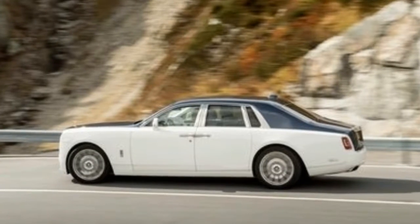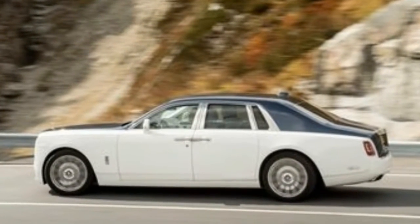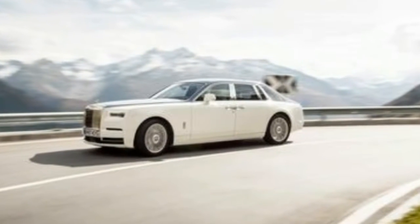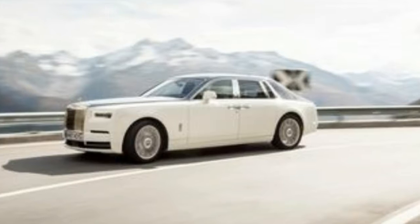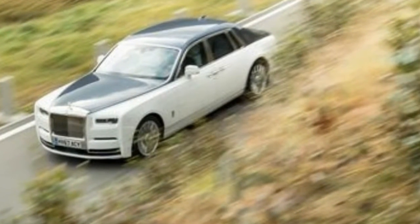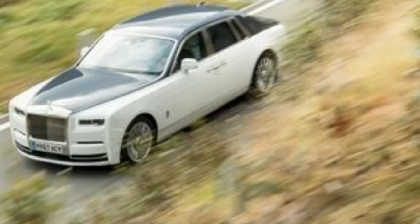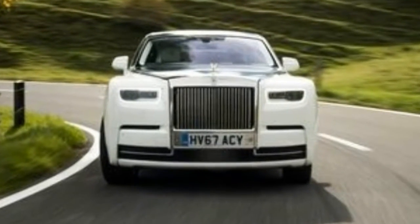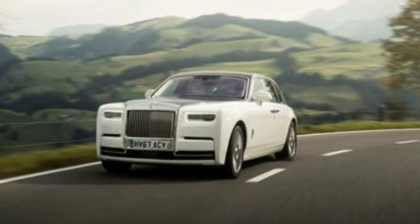While the standard Phantom won't be priced significantly above the outgoing version, figure around $450,000, it will be possible to more than double that through the sort of personalization that Rolls encourages its buyers to indulge in, such as installing commissioned art in the dashboard or color matching the exterior to the exact shade of the sunset behind your beach house in the Maldives. This is a car for people who don't care what it costs.